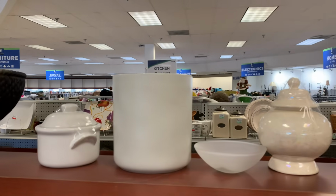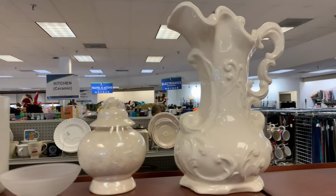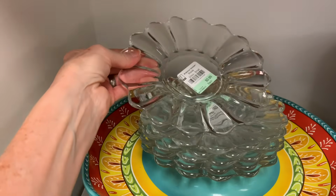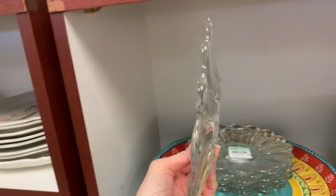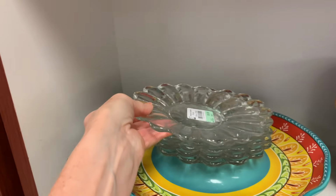Now, I always love to go in the dish section. They had a beautiful display of a lot of white items this day, but look at that beautiful pitcher. These right here would be beautiful on a tablescape for spring or summer. I love the design of these beautiful glass plates, and these were only 99 cents each.